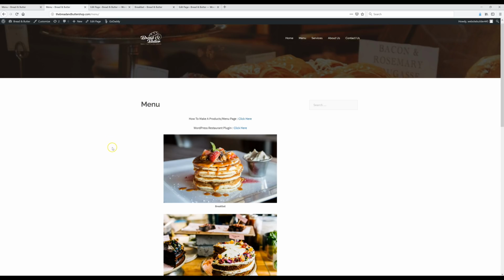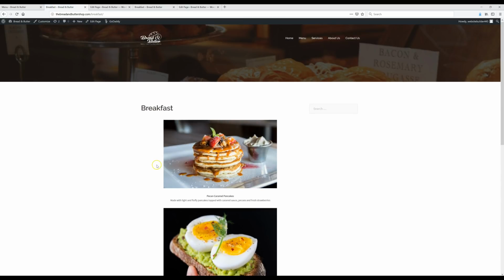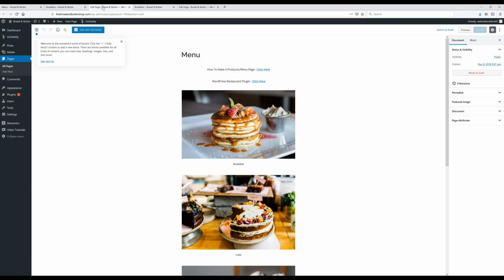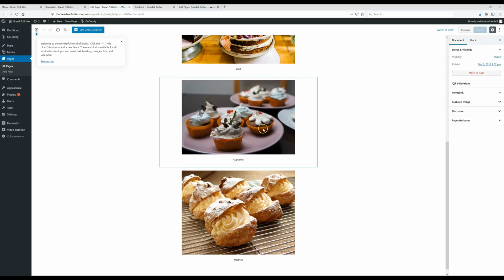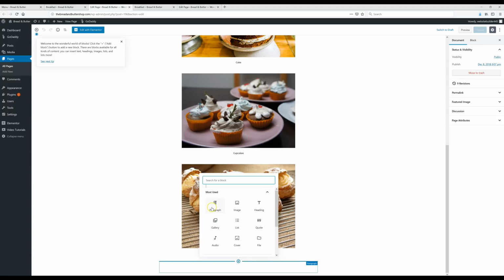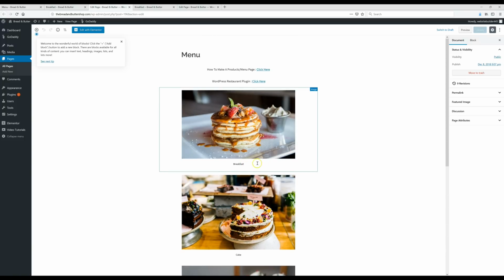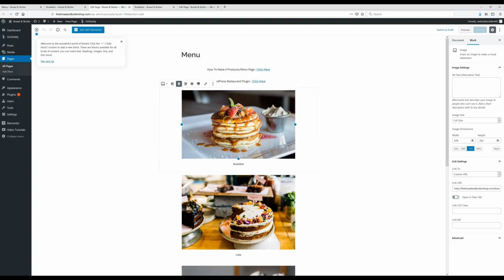I just wanted to show you how I set up this menu page right here real quick, and also this breakfast page. All I did was come here to my menu pages, and if you click right here on Add Block, you'll see a bunch of different stuff pop up. For each one of these, I clicked the image and then inserted the image and then put each caption underneath it. Also, if you click on the image right here, if you set it to custom URL, you can put any link you want in here, so anytime somebody clicks on your picture, it'll send them to wherever the link is that you put up.